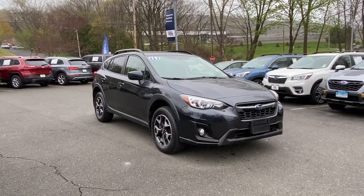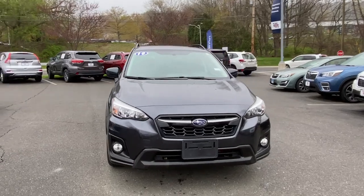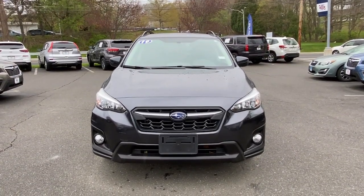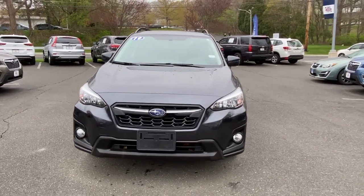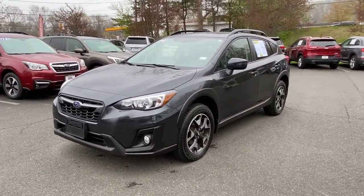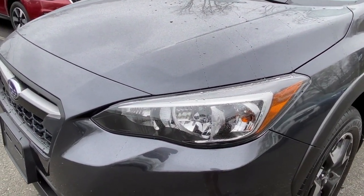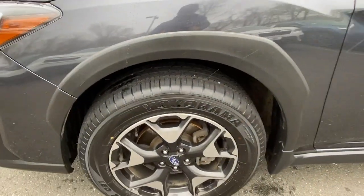Get into a car with value. 2019 Subaru Crosstrek. This vehicle is an outstanding buy with fewer than 25,000 miles on the odometer. Come along for a tour of this safe and connected Subaru Crosstrek. This all-wheel drive compact crossover gives you the advantages of an SUV, but drives like a comfortable sedan.